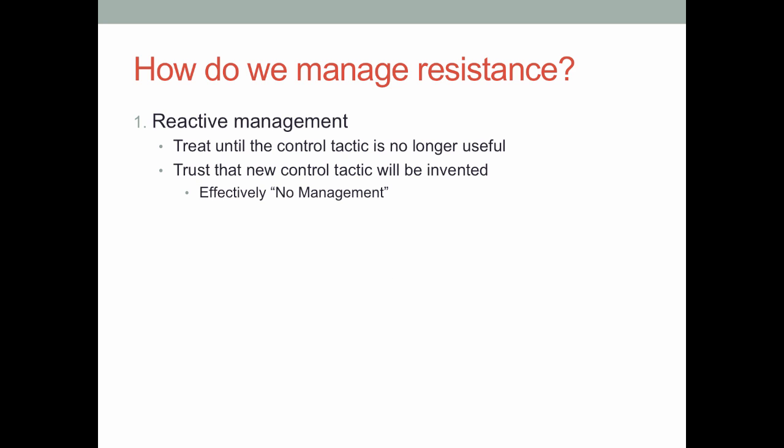All right. So, knowing what resistance is, and knowing the sorts of things that cause it to occur, how do we actually manage resistance? Well, there's two major schools of thought. The first of which is reactive management. And reactive management is essentially you treat with the control tactic over and over and over again until it's no longer useful, and then you trust that there's going to be some new control tactic coming along that's going to be useful against the pest.